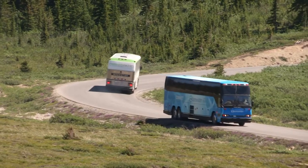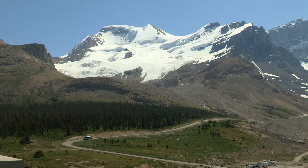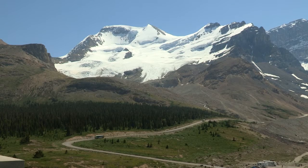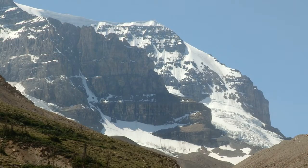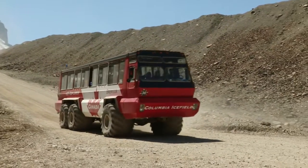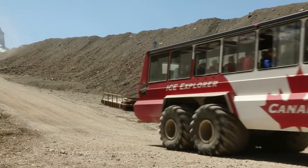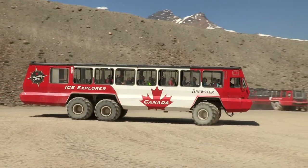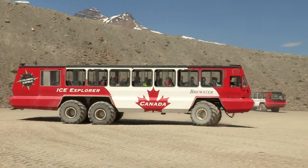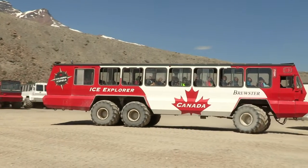For the Glacier Adventure, you'll board a comfy bus for a short ride to the staging area at the base of Mount Andromeda. Next, you'll transfer to one of Brewster's massive Ice Explorer snow coaches for the journey onto the glacier. They leave every 15 to 30 minutes, weather permitting. The tour takes about 1.5 hours and is suitable for all ages.